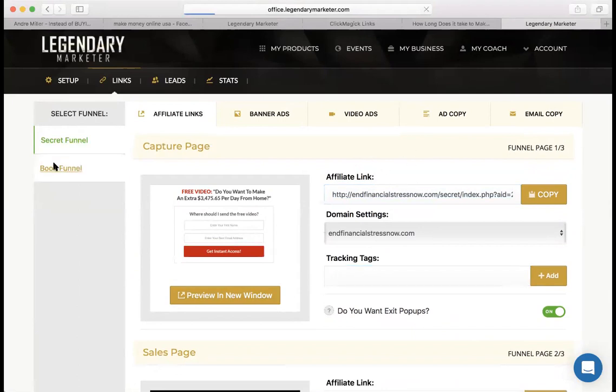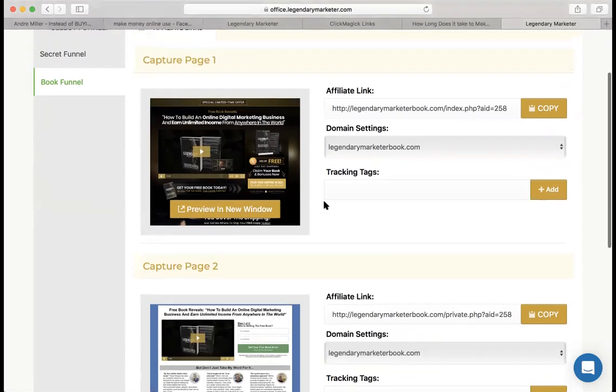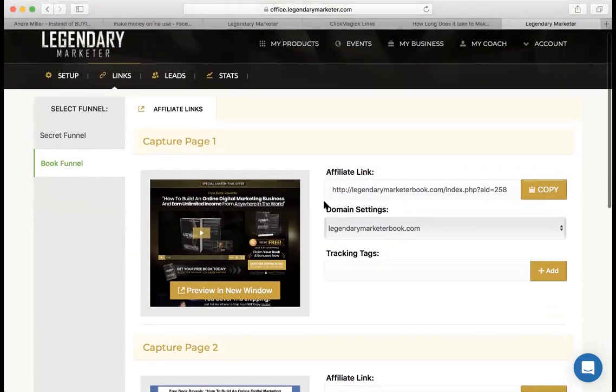And if you got the book and you want to use the book funnel, once someone buys the book for $9.95, the book is free. But once they pay for the shipping, they automatically become a member, and the coach is going to get on the phone and they're going to speak to them on the phone.